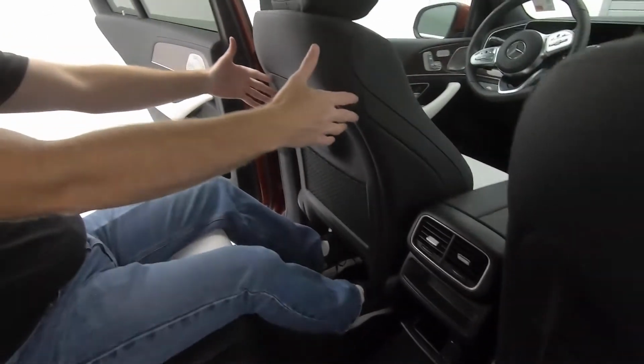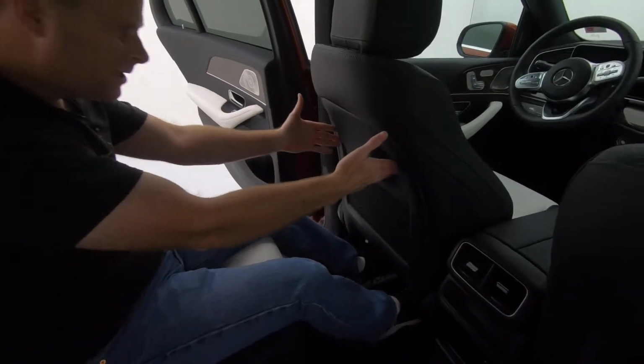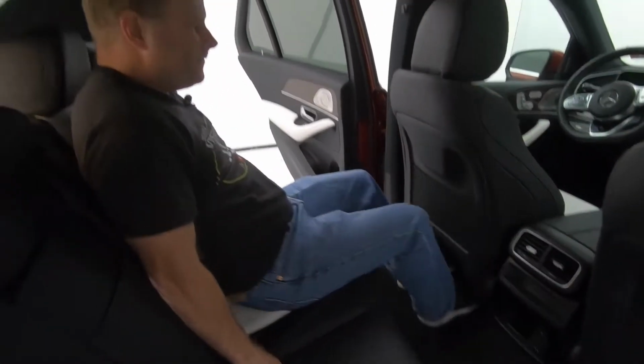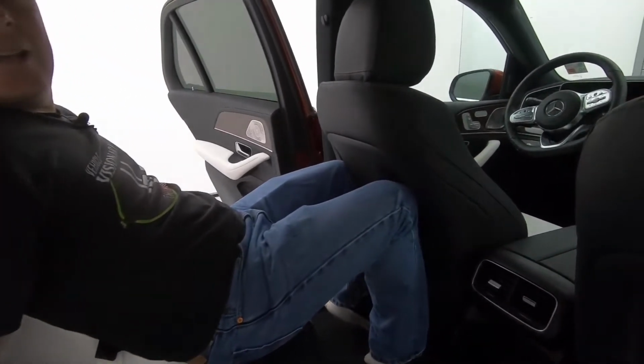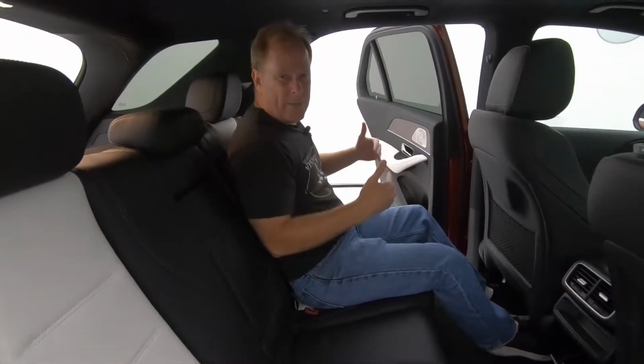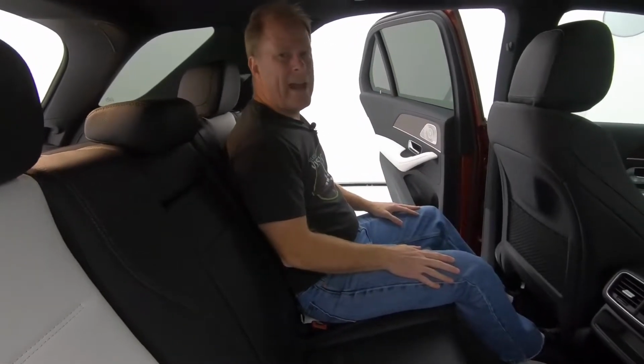But even if these seats were way back, if you look right here, you have these little indentions right here. That's actually to have your legs fit into. See that? My legs fit up there. But I don't need that right now. But if the seat was way back, I would still have extra space.